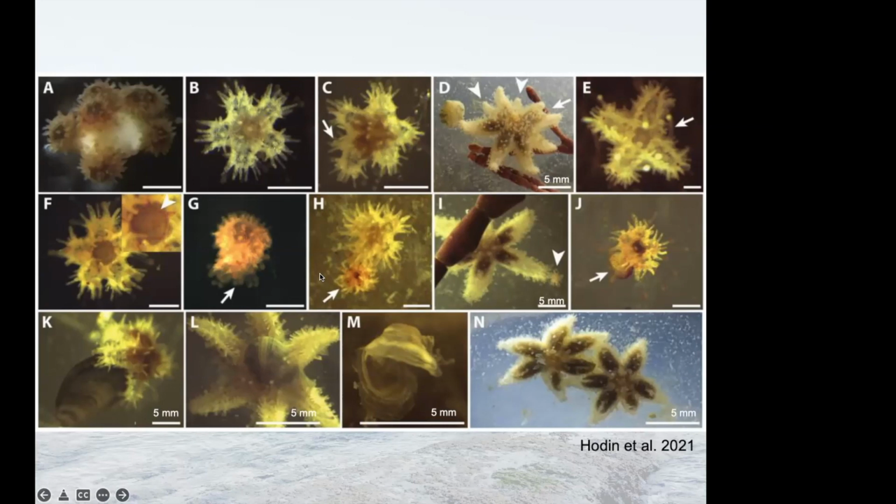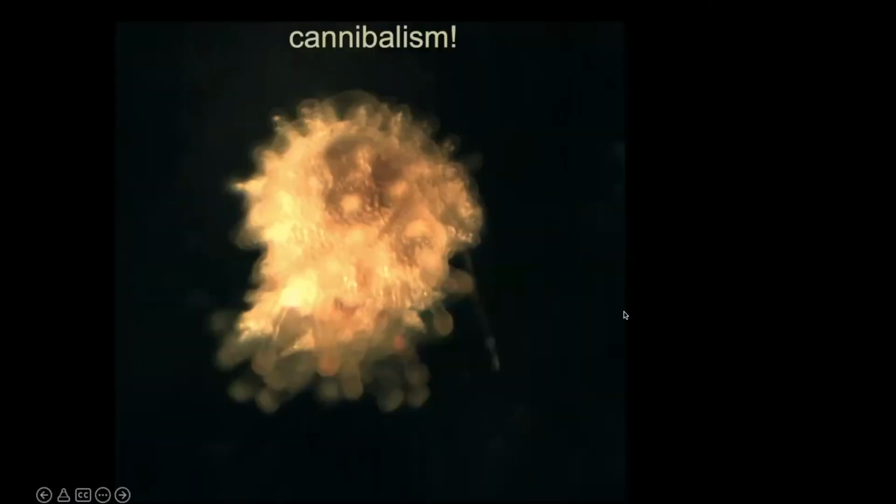At the bottom right in image N, we have individuals that are a little bit bigger. Don't mind that 5 millimeter size marking at the bottom, that's incorrect. But they start acting like adults and hanging out together, which is super cool. So let's keep going. So, cannibalism.